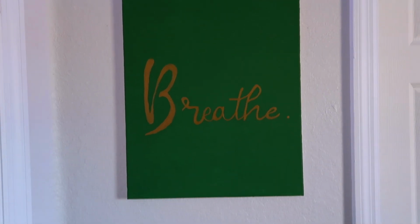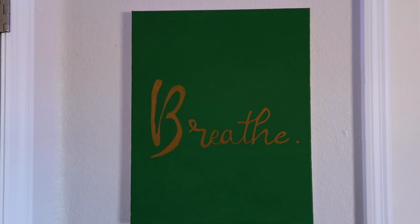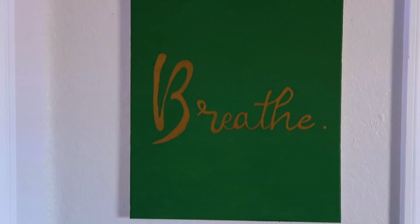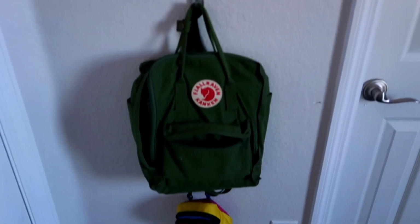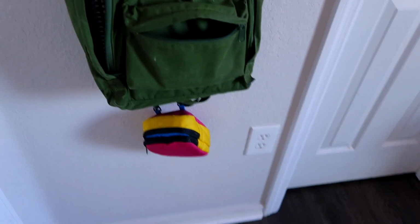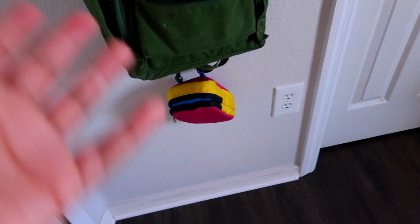On this wall, I just have another painting that says breathe, because sometimes you need to remember to take time for yourself and just slow down, and so I needed something to remind me of that. And then below that, I just have a couple of bags, my regular book bag, and then a fanny pack that I use when I'm going to like Pride or festivals or things of that sort.